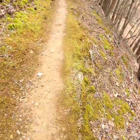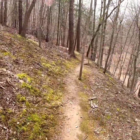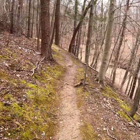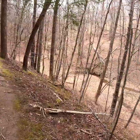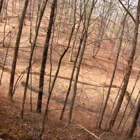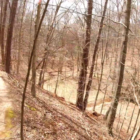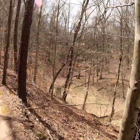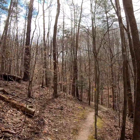And the path is really, what's the word? Distinct. The path is really distinct, so it's marked very distinct. So you can see that. And that pond, that little creek running into that pond, which then runs into the river, is really cool. It just meanders through the mountain. Pretty.